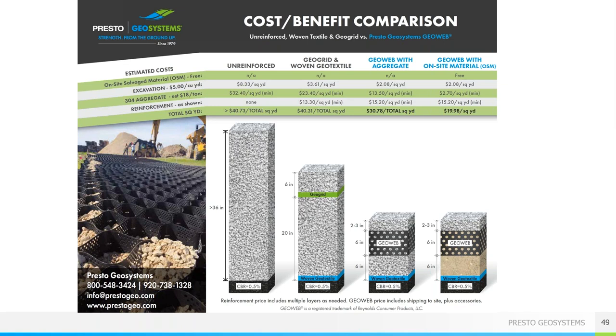In this case, we have a gravel surface road, and this comparison shows the difference in both price and cross-section depth for an aggregate-only unreinforced section, a section using geogrids and geotextiles, and then two sections showing the use of the GEOWEB system, one with aggregate and one with salvaged on-site material as the infill.